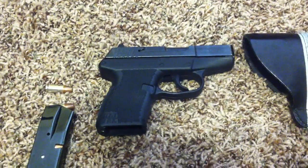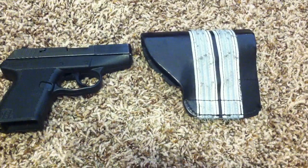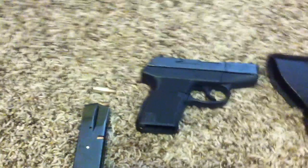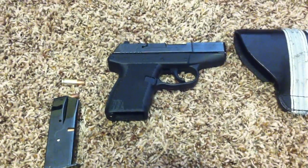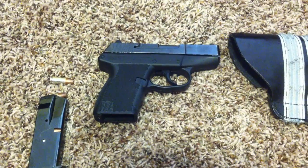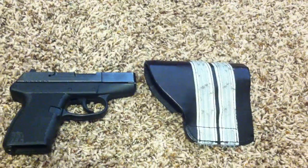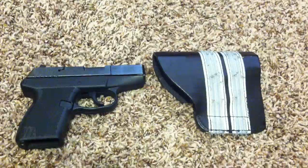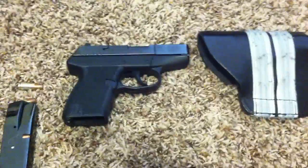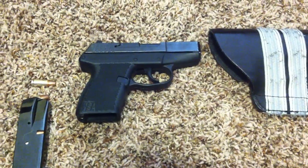So at any rate, this is my setup. Got the pocket holster for it here, my Kel Tec P11, magazine, and ammo. I carry this gun on a daily basis for work as a backup gun, as well as an off-duty gun, concealed. No matter how I'm carrying it, it's always going to be in that pocket holster, whether it's on or off duty. And just the size of the gun makes it really enjoyable to carry because I can toss that in a back pocket or something like that.